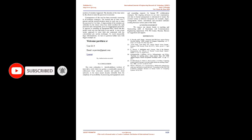Consequences of this test have been extremely reassuring in all activation methods. The average rate of error was 5% and the average duration taken by each user to enter the password is 1 to 2 minutes. A large portion of the mistakes are committed by the users when they did not remember the right password and hence gave an incorrect password, as opposed to activating an unexpected PIN. Users felt this project work was easy and comfortable to use and was a more secure way to enter their PIN compared to the traditional PIN entry method. To reach statistically significant conclusions, we have to perform further tests with a bigger sample set. Fig. Authentication successful. 6. Conclusion.